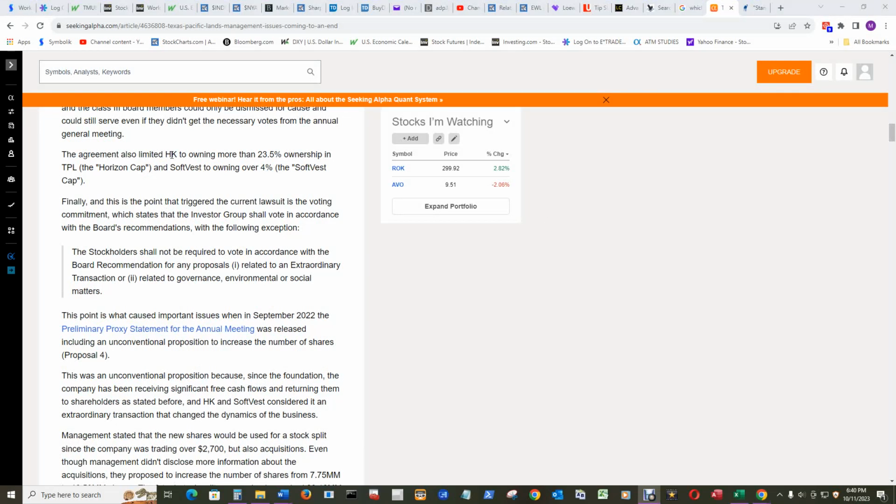And the agreement also limited Horizon Kinetics to owning no more than 23.5% ownership of the TPL, it's a Horizon cap, and SoftVest to owning 4%. That's that guy Oliver, SoftVest. And as the author points out, finally, and this is the point that triggered the current lawsuit, is the voting commitment. So there's a clause which states that the investor group shall vote in accordance with the board's recommendations, but there's a following exception, and you can read it, but basically the big item in there is things related to an extraordinary transaction, so they don't have to vote on it if they consider it an extraordinary transaction.